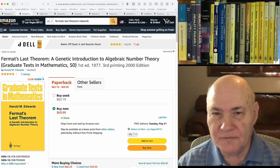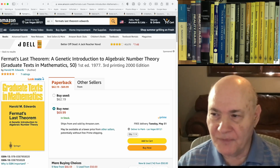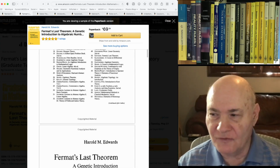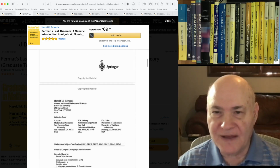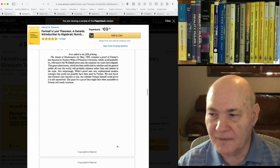Basically, he proves all the results on Fermat's last theorem up to Kummer's results in the 1850s, where he proved it for all, I guess what you call regular primes. But this is a great book because he does all the computation in the book. He does pages and pages of just showing you how unique factorization breaks down in certain number fields and how you can rectify it and everything.